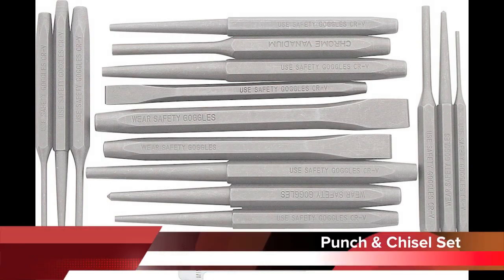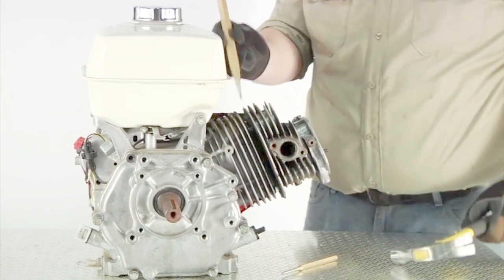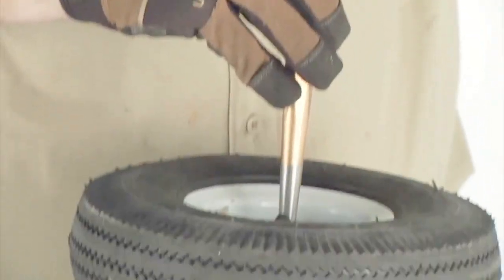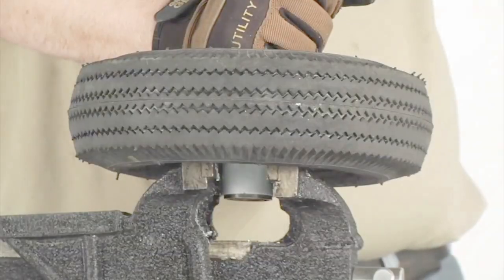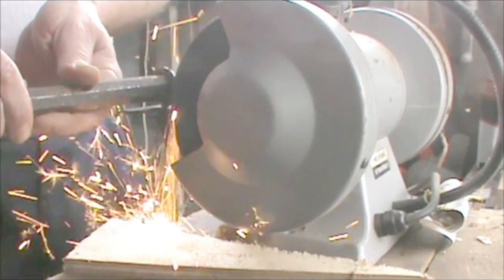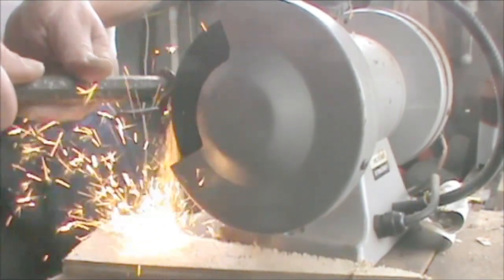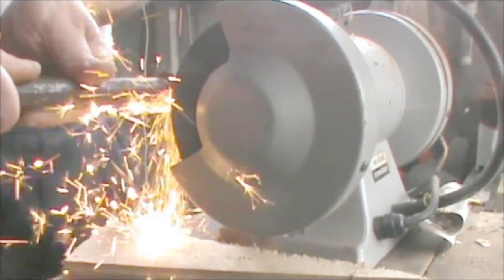There are many types of punches and chisels that are used by the small engine mechanic. Whatever punch or chisel is used, the small engine mechanic should strike it with a ball peen hammer and not with a soft-faced hammer. After prolonged use, the striking end will become mushroomed. Pieces of sharp metal will be thrown from the end, and this can be very dangerous. When the end becomes mushroomed, it should be ground down and tapered on the end to remove it.